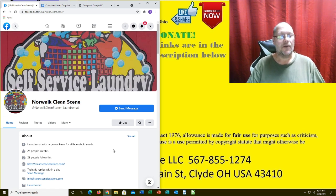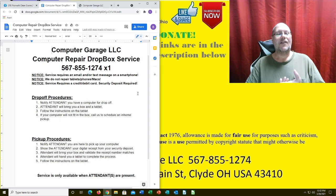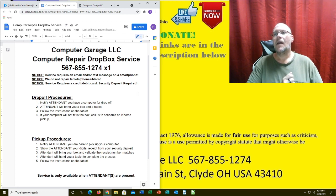Here's how it works. Let me put this out there. This is what it says. This service requires an email and/or text message on a smartphone because it requires you to interact with a web page. We don't repair tablets, phones, or Macs, so don't bring me that stuff. It won't be fixed. And it does require you to have either a debit card or a credit card for the service because a security deposit is required.